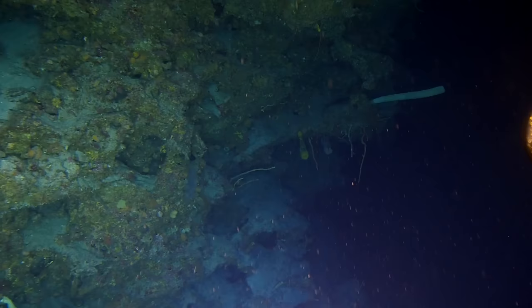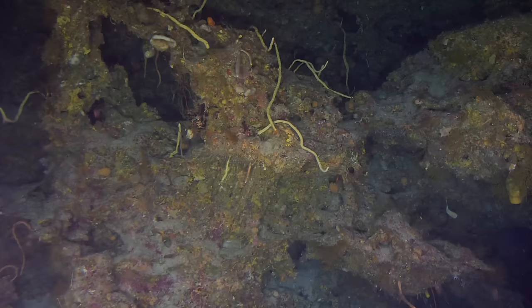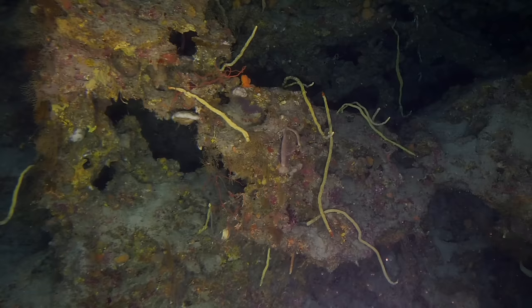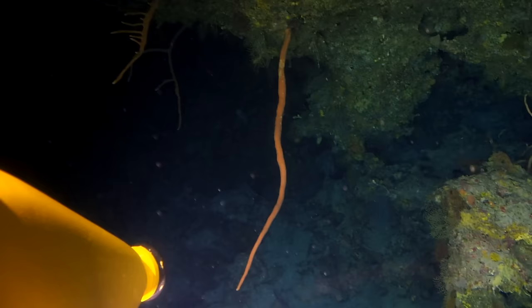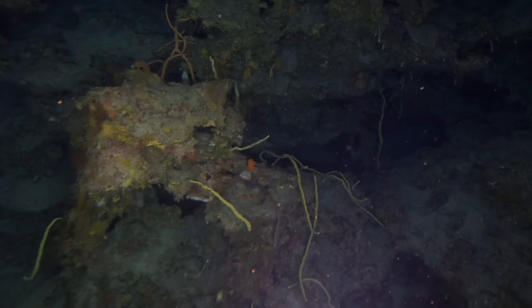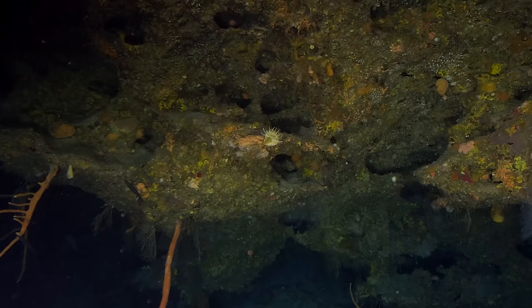Finally, as we approach 275 feet or 87 meters, we begin to see some of the larger sponge species that are more abundant on shallower reefs, such as these Aplysina and Agelas species. Again, these sponges appear lighter in color than they do on shallow reefs, and also grow in a thinner, more spindly form. For scale, a fist-sized white thorny oyster can be seen in the center of this frame. Note that the cavities in the rocks appear to be bare.